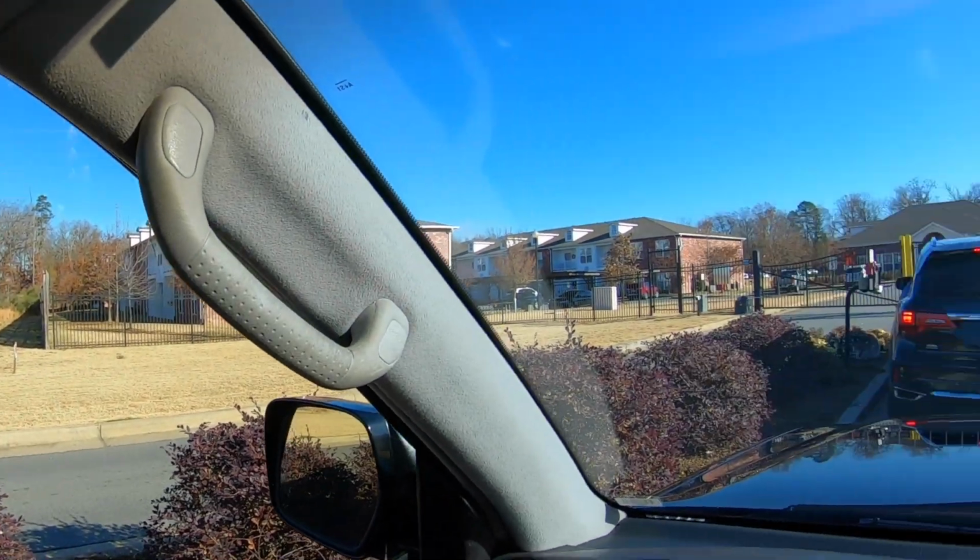It is December 8th, 2021, and we're going to show you guys where we're going to be living for a while. We got an apartment here right on the border of Maumelle, Arkansas. So we're going in this morning to finalize everything, get the keys, and we'll give a tour of the new place before we do anything to mess it up. That's important. So let's see if we can get through the gate here.